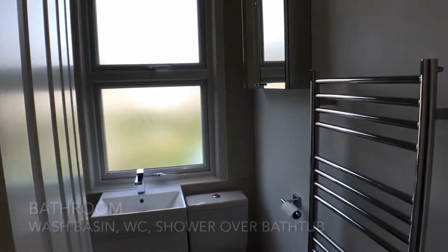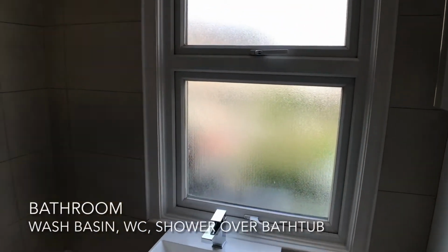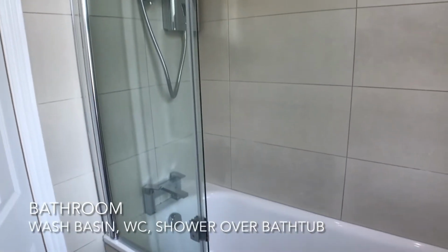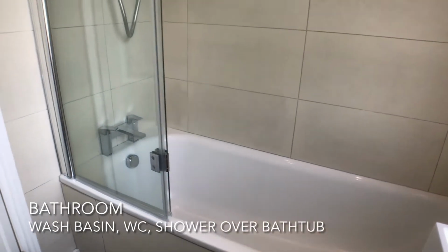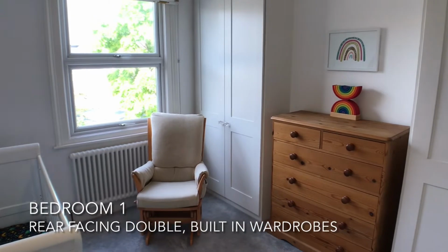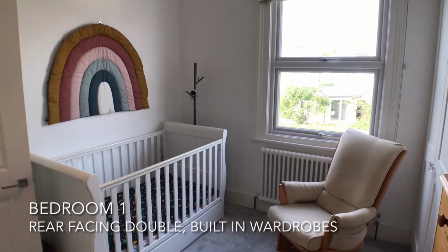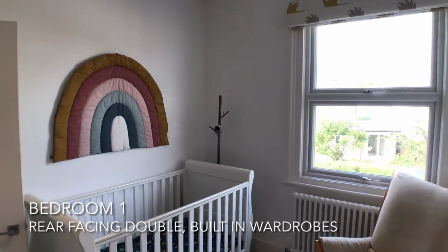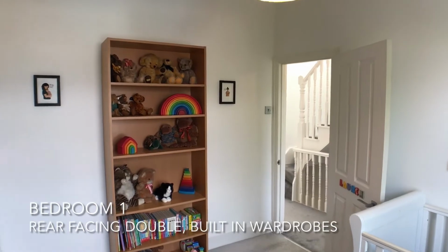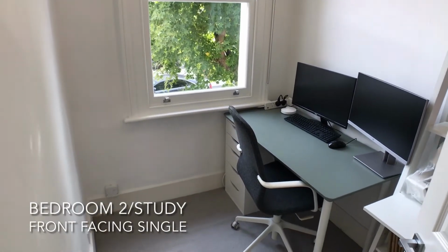Stairs lead up to the first floor, at the top of which is the bathroom, comprising wash basin, WC, and a shower over the bathtub. On the first floor are three of the four bedrooms. The first is a rear-facing double with built-in wardrobes. There is a front-facing single bedroom, which can also be used as a study.